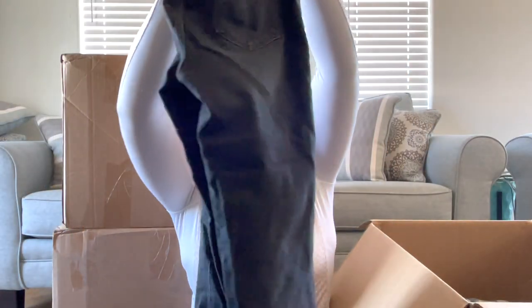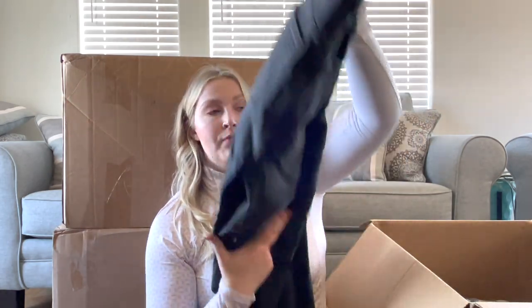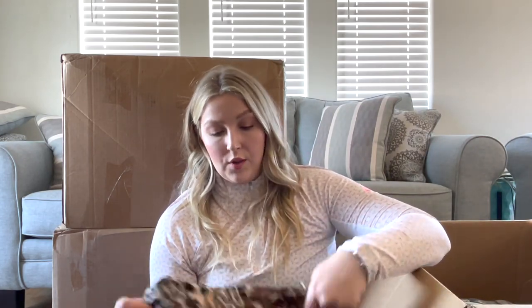This looks like a good pair of jeans. This is Zara. Zara actually is a really good denim. It's, again, fast fashion to a degree, and it is a size 4, but I feel like the quality is actually really good. They're kind of similar to American Eagle in the sense that you can do high-waisted, low-rise, mid-rise. You can do longer legs, shorter legs. They have a good variation of their denim.